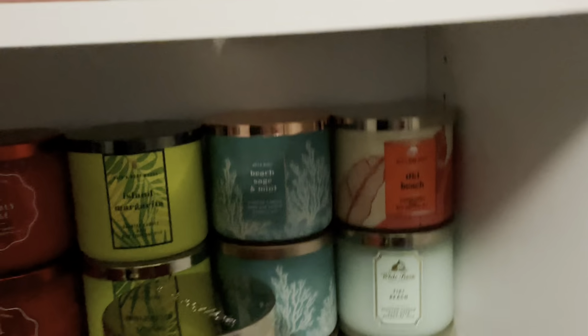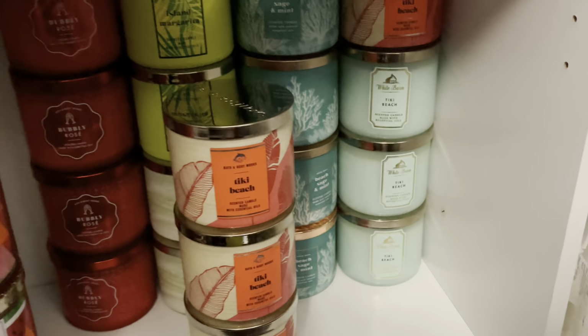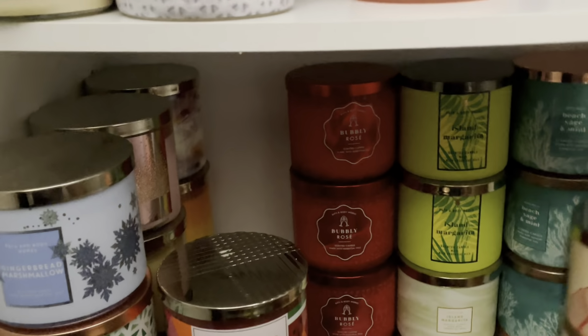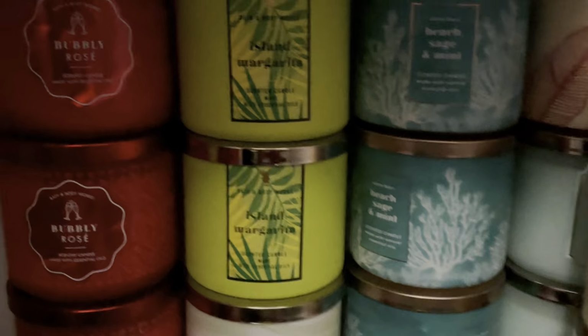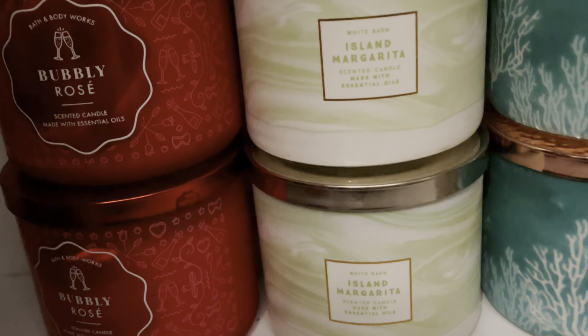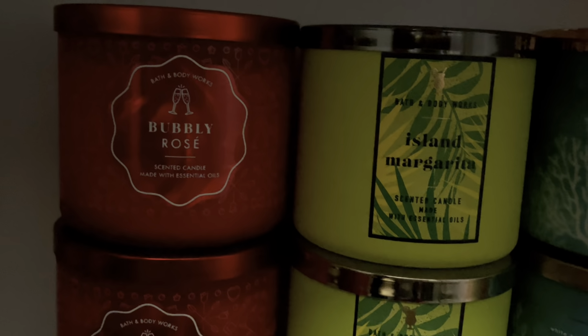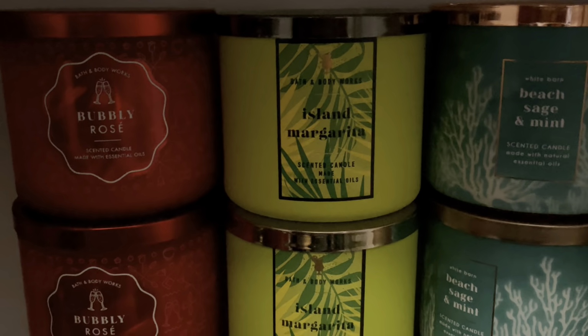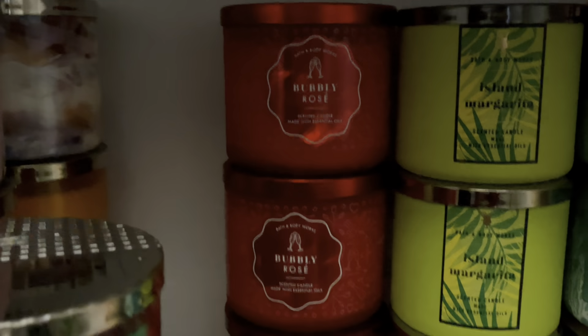Okay. So under here we have one, two, three, four, five, six, seven Tiki Beach. So I don't need any more of those. I have one, two, three, four Beach and Sage Mint. Then over here we have, let's start at the bottom. Two Island Margaritas. I think those were from Candle Day. Not sure which year. Two more Island Margaritas. I have four, one, two, three, four Bubbly Rosé.